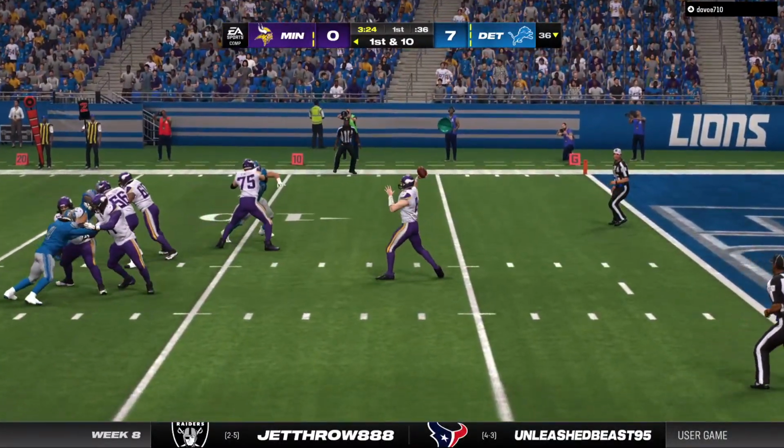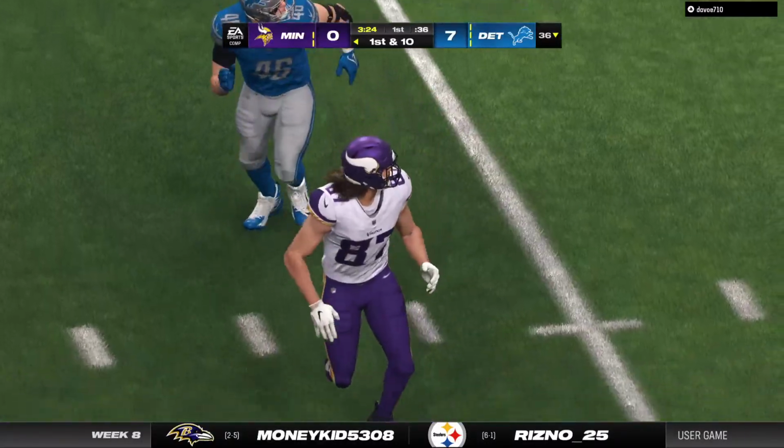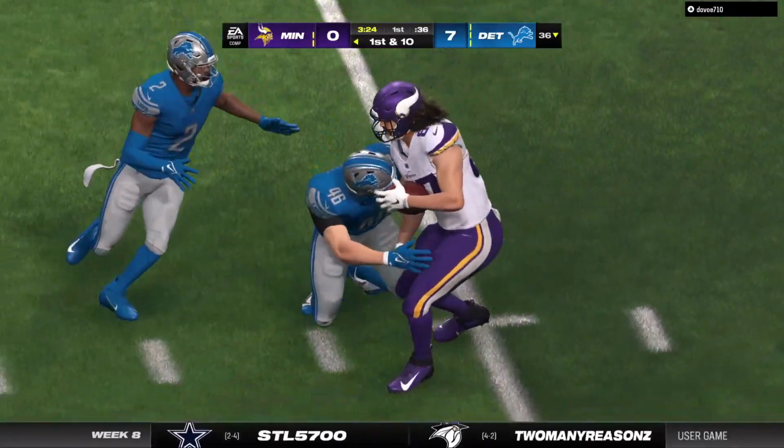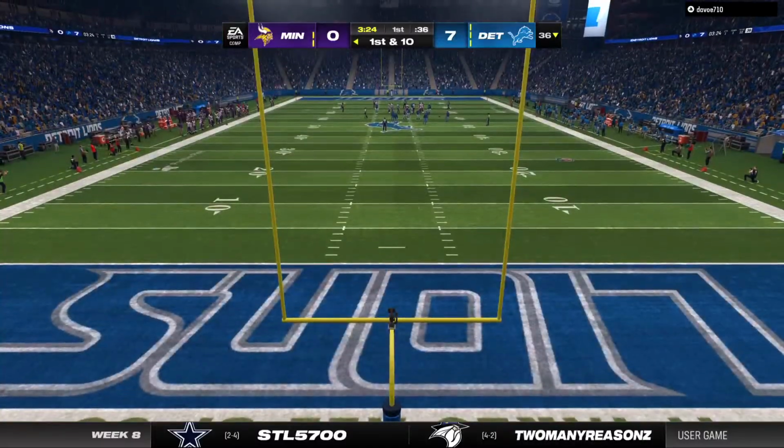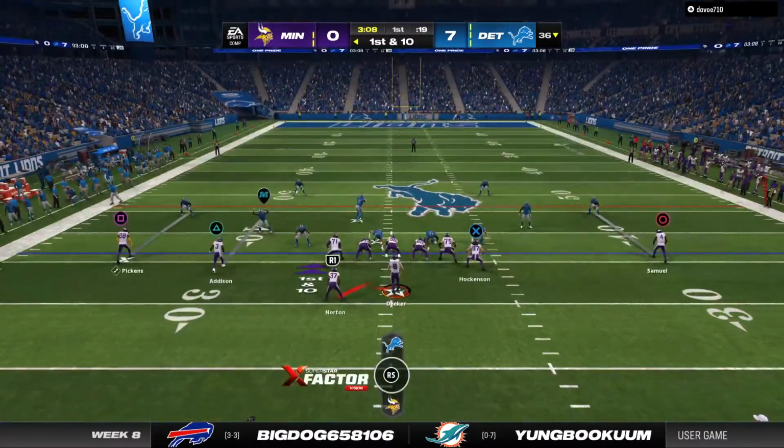Move the chains. Now, that was a fun one to watch right there. A nice in-breaking route and plenty of room in the middle of the field. And he was able to get behind the linebackers and grab the completion for a really good pickup. So from the 36 now, 1st and 10.